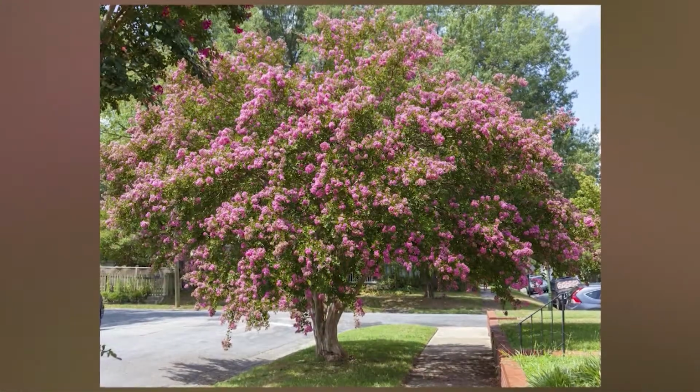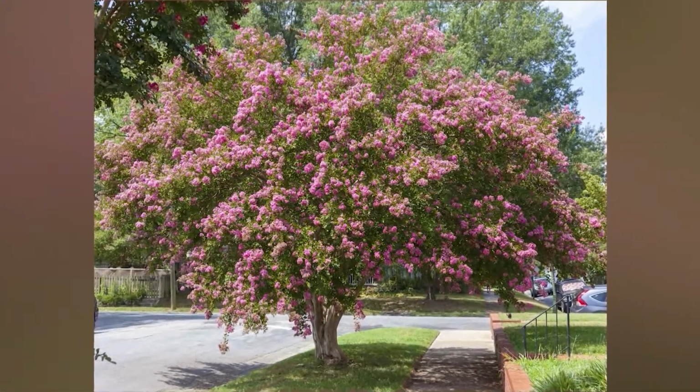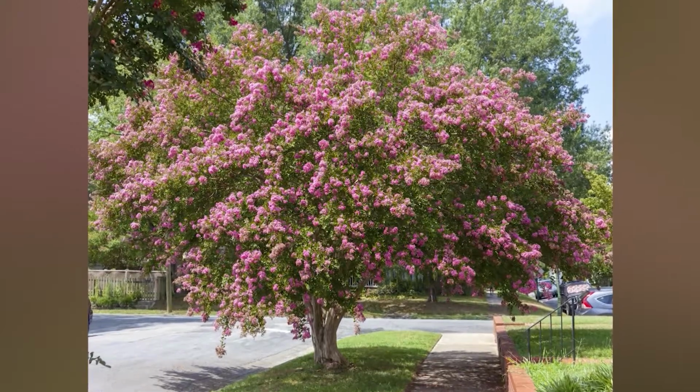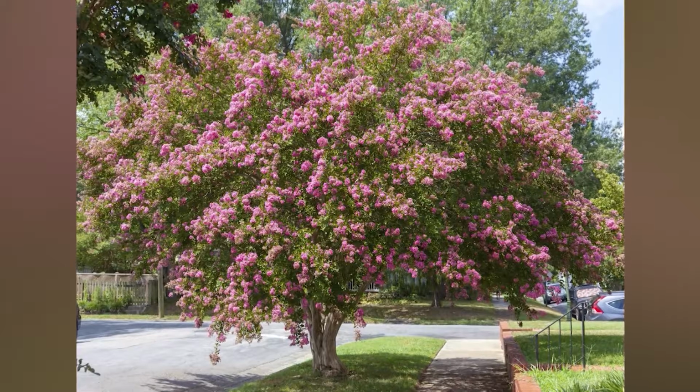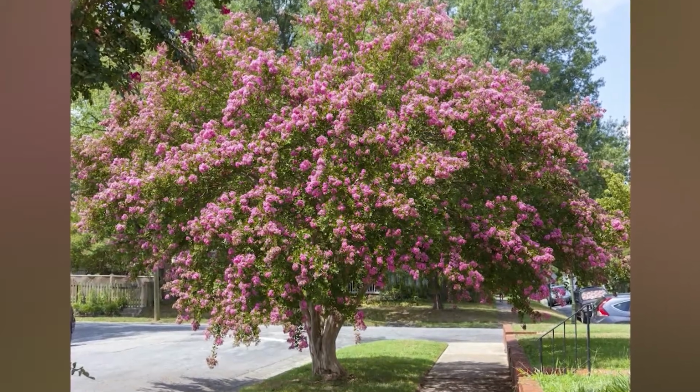Crepe myrtles are so cool. The best thing about them is they absolutely love all the conditions that we have on the Eastern Shore. If it's hot and muggy, they go, yeah, bring it on. If your soil is really sandy and droughty, that's not a problem. If you have heavy clay soil and you get a little bit of water on it, it doesn't seem to mind that either. So really, this is a plant that likes to live on the Eastern Shore. Thank goodness. Now, they come in a bunch of different colors.